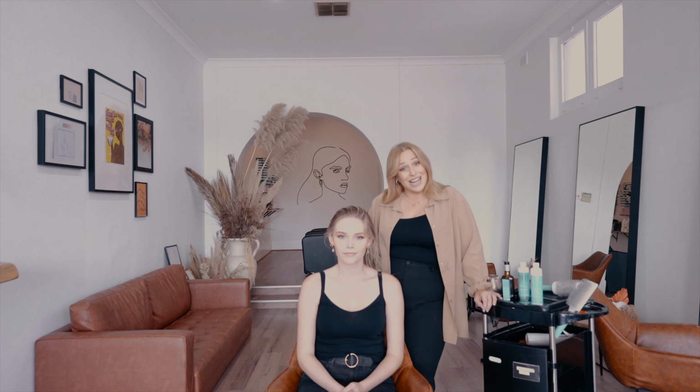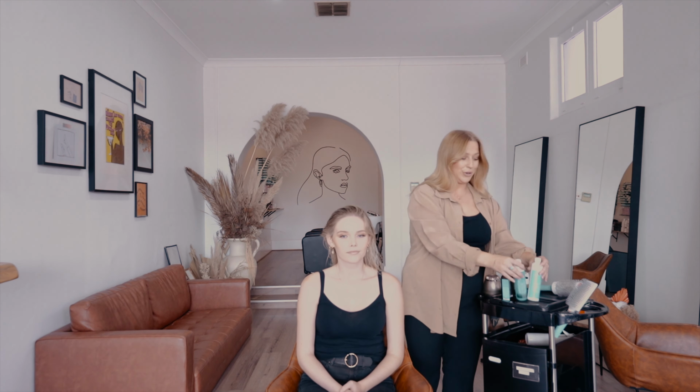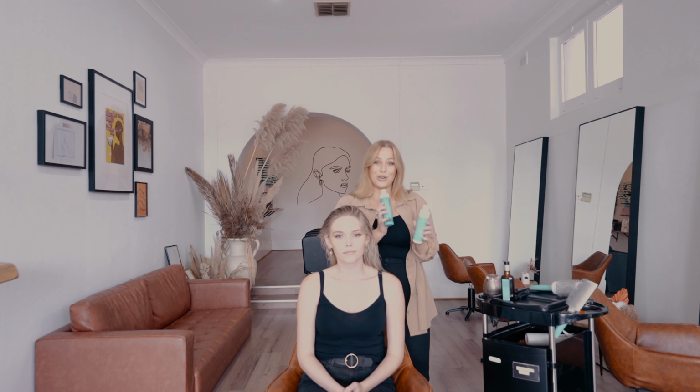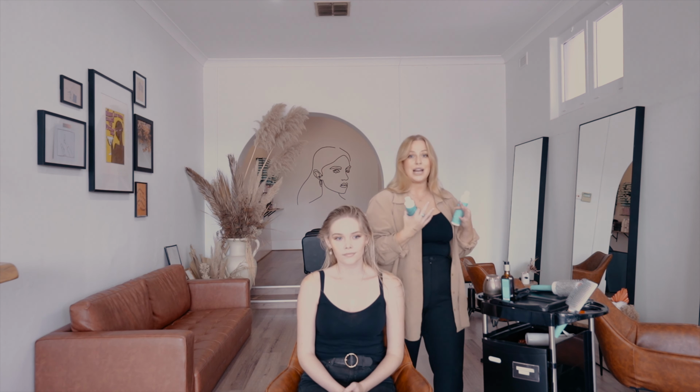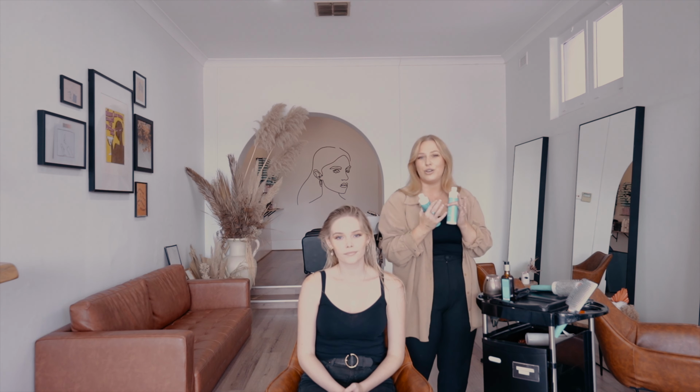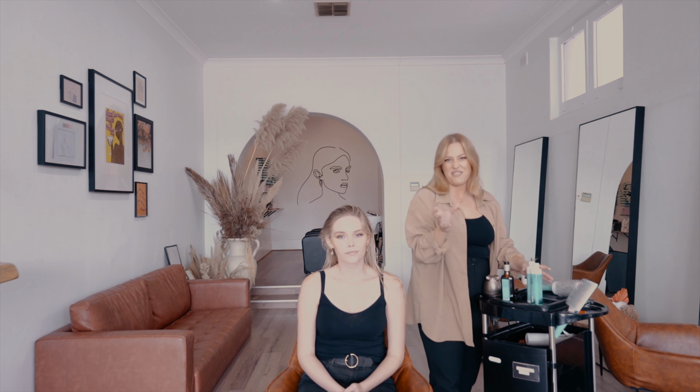Be playing with and demonstrating with these two amazing new products from Moroccanoil. I am so pumped to show you guys how I can work with two different products to create such a smooth, beautiful, but like a lot of volume and texture going through effect and look.